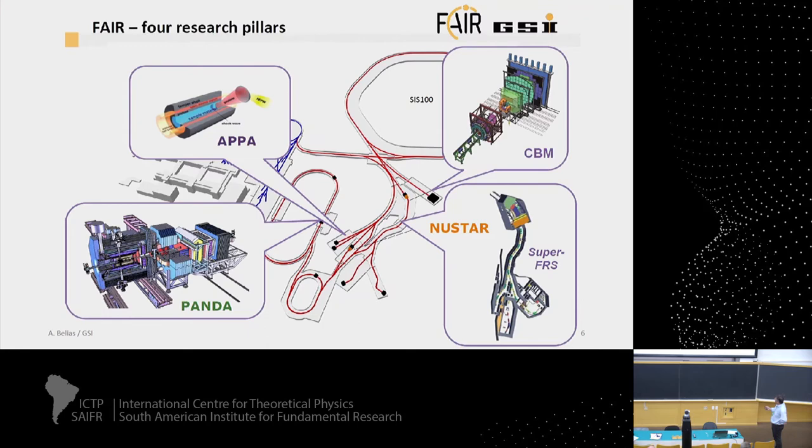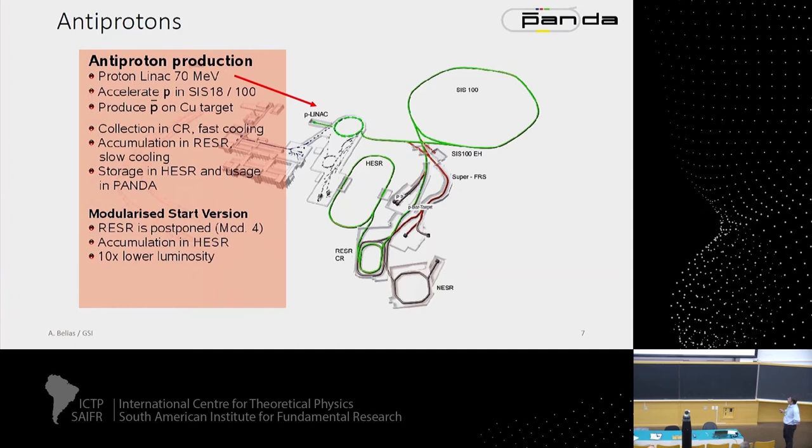The antiproton production will start at FAIR with the proton linac of 70 MeV, with protons accelerated first to the SIS-18 and then transferred over to SIS-100, as you can see with the arrows here. The protons will then impinge on a copper target to produce the antiprotons, following this transfer line. Then they will be focused and transferred over to the collector ring, for collection and fast cooling. While in the initial plans there was the accumulation in the RESR, the recycler storage ring, for slow cooling and then transfer to HESR, at the beginning the storage will be in the HESR in order for the antiprotons to be used in PANDA.